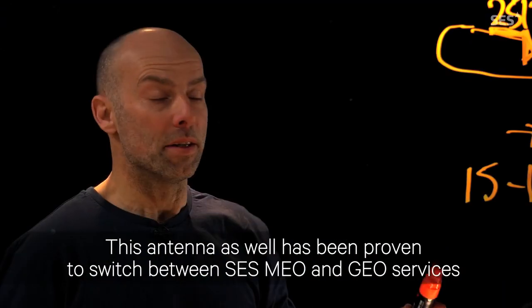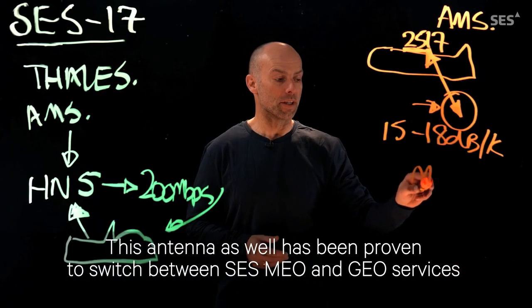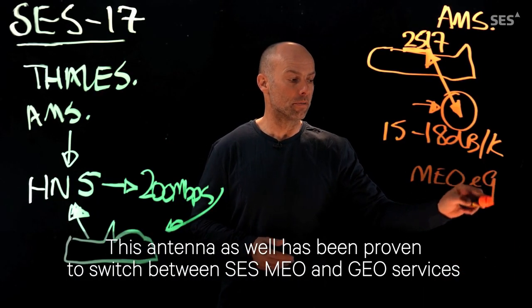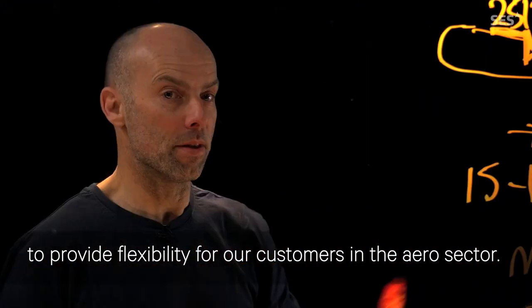of service we can. This antenna as well has been proven to switch between SES MEO and GEO services to provide flexibility for our customers in the aero sector.